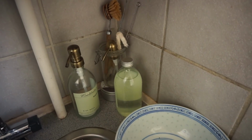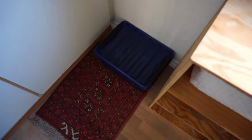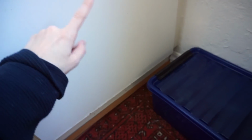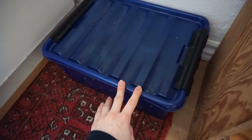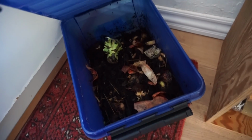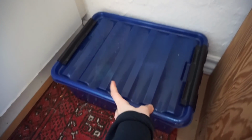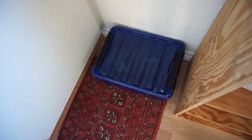And here are my brushes and soaps and whatnot that I use. Down here I have my compost. A lot of you guys have asked about that. Usually it's actually in here, but I've been cleaning this part, so right now it's out here. We can just open it for a while. Look at that. I am going to make a guide on how to compost inside, so stay tuned for that.